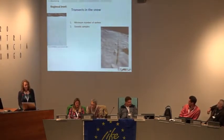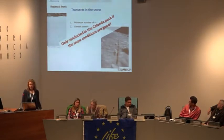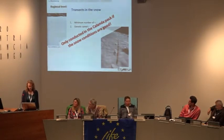Also in the same region of the Calanda pack, which is in the eastern part of Switzerland, we conducted transects in the snow. The idea is to find out the minimum number of wolves, and if possible, if there are scats or urine lying around, to take samples for genetic analysis. This was only conducted in the Calanda pack because it is a very time-intensive method, and in areas with just single or transient wolves, it's too much effort for the cantons. As the other presenters have explained, it is only possible if you have snow, which could be a problem in the future.